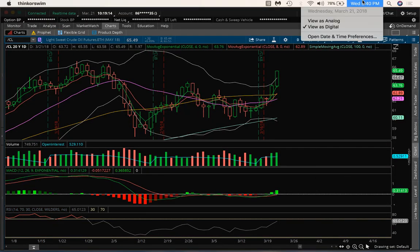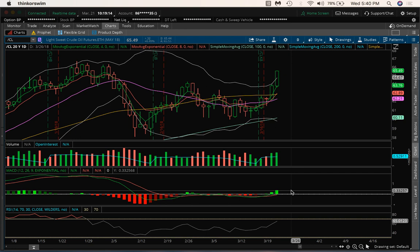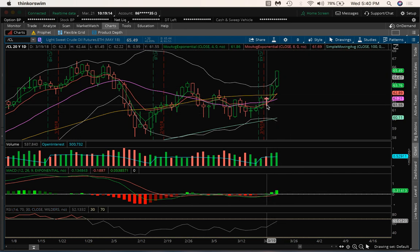It's Wednesday, March 21st. Going to do my nightly video on oil. So oil again has been great follow through, high and low of this candle. We were watching this inside candle. The high and low was in the previous range's high and low. And once we broke that, the bulls actually have been taking control.